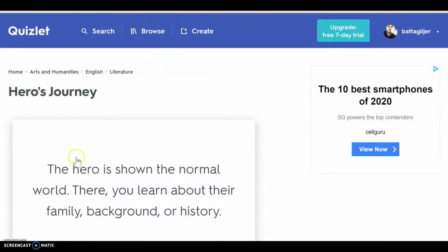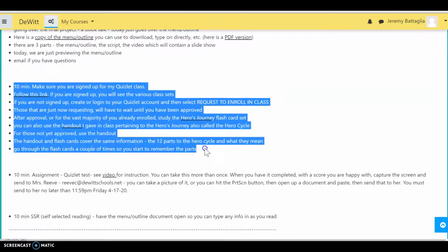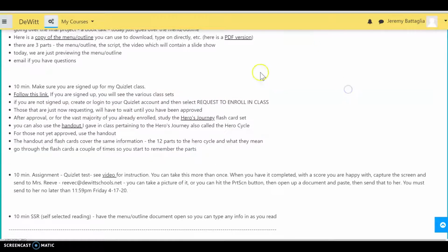For those of you that are new to the class, you've got to enroll in the class, and then I will accept you. So it might take a day. That's why you want to get on this sooner rather than later. Once you are all enrolled in Quizlet, you're going to take a couple of times to study. I said 10 minutes. It might take you a little bit more, might take you a little bit less. I'm going to have you do this again if you need to.